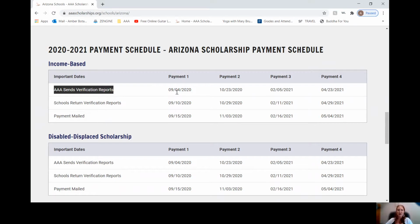Our first one is going to be emailed on September the 4th. If you don't receive it on that date, that means there's a problem. So please contact us, let us know we haven't received your verification report. On that report, I'm going to show you a sample, it will be due the following Thursday, on September the 10th. So you'll need to make sure that form is signed and completed and sent to us by September the 10th.